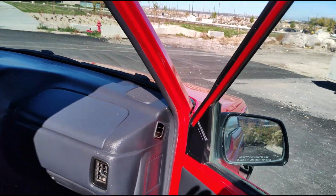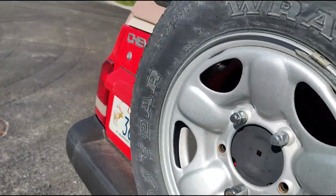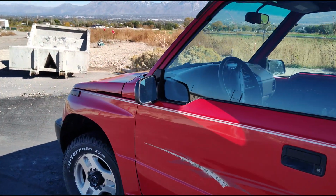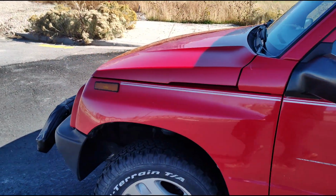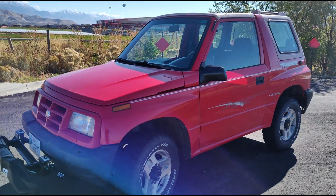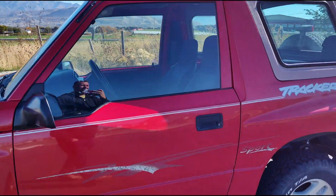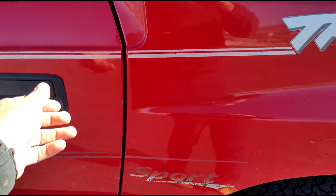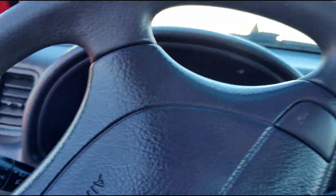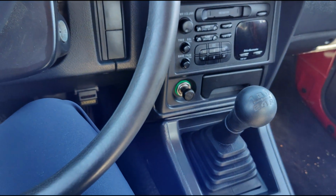Being a '98, it has the 16 valve engine as opposed to the 8 valve, and it really makes a world of difference. I know it sounds crazy that only 15 horsepower can make such a difference, but I had an 8 valve soft top 4-wheel drive 5-speed '94, and I can't stress enough how much more powerful the 16 valve is. It feels like the difference between a 2.5 and a 4.0 Wrangler, for example.